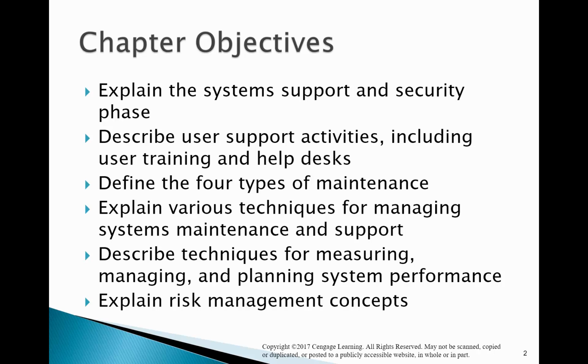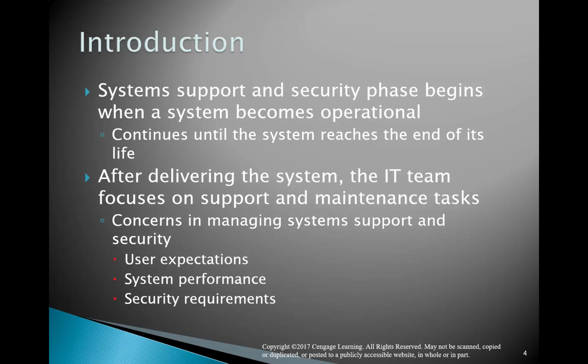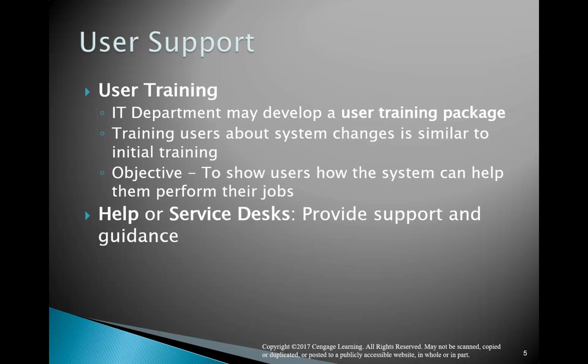The objectives I'll let you read. And again, those are posted also in your text. So this needs to begin as soon as it becomes operational. Now, not conditionally operational, but fully operational. Your system obviously will have a lifespan, and so this will continue until that. User training has been done.